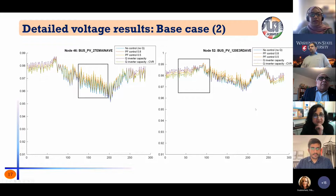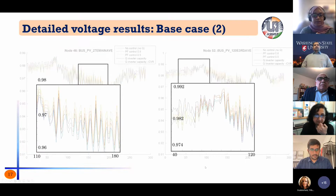So this one is really interesting because we're looking at two specific buses in the network. The one on the left has a little bit more variation in the voltage. The one on the right is a little bit more constant throughout the day. These are both two different PV buses on the network. And if you click next, we can zoom into what's happening in those time periods.